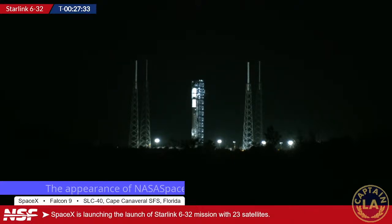SpaceX still is pushing boundaries on flights like this, and they are really pushing to see what these Merlin 1Ds can do in terms of their performance margins, and the data from that can be applied to future missions beyond Starlinks. That's actually how NASA and SpaceX have agreed to now perform a return to launch site trajectory with the first stage for crewed and cargo missions.